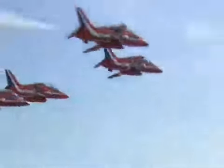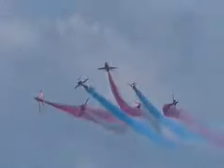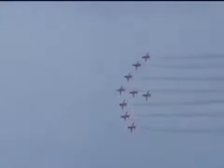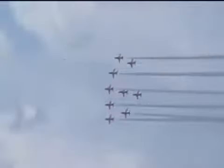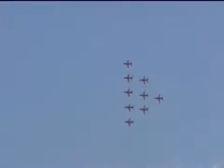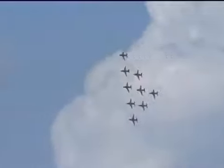Returning from a display at Weston-super-Mare to Bristol Airport in August 2008, the nine Hawk jets narrowly avoided a Boeing 737. Air traffic controllers had failed to inform the Red Arrows team that the 737 would be crossing their path and asked them to climb to the same altitude of 2,500 feet. Fortunately, the Red Arrows leader spotted the airliner through thick cloud and told the rest of his team to level off. The jet then passed some 270 meters above the squadron. The Air Safety Board praised the squadron leader, believing that his swift action averted any major crisis.